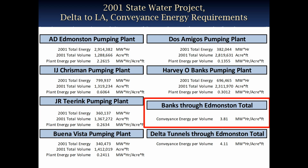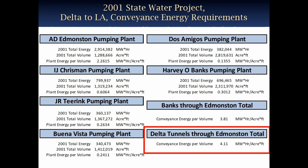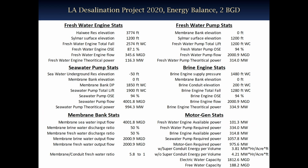The California Aqueduct currently requires 3.81 megawatt hours per acre foot to convey water from the Clifton Court forebay to Los Angeles. If the Delta tunnels were to be built, that would increase to 4.11 megawatt hours per acre foot. Let's compare this to desalination. The estimates of the energy per volume of the Los Angeles Desalination Project are shown in the lower right corner.